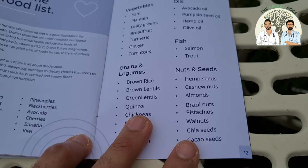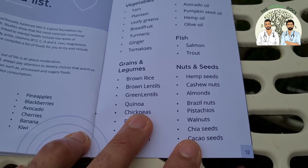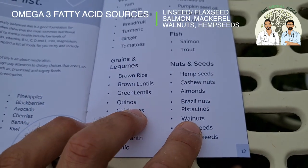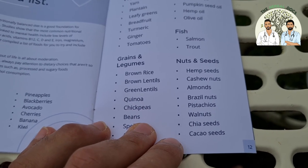And finally, moving on to nuts and seeds, the key here is to try and balance our omega-3s with our omega-6 fatty acids. Most of us are deficient in the omega-3s, which we get from hemp seeds right there, walnuts, and also linseed is a rich source of omega-3 fatty acid.